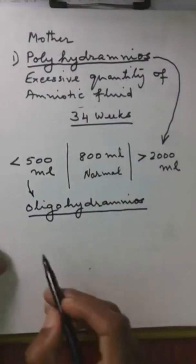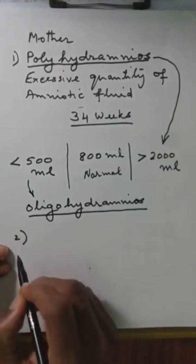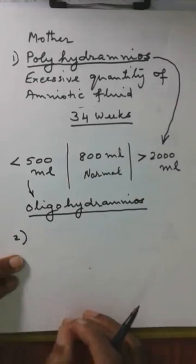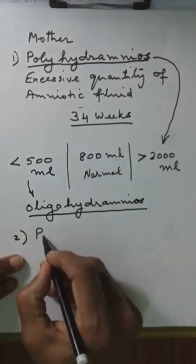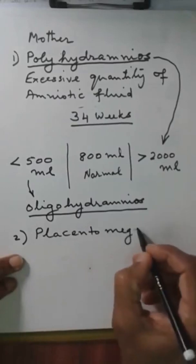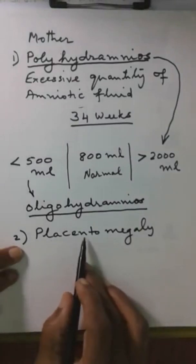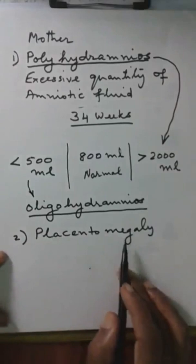Another indication that we can find out from the mother is that the size of the placenta will be large or thickened. This is what is called placentomegaly. Megaly means big, enlarged. Placenta, it is relating to the placenta. So it is placentomegaly.